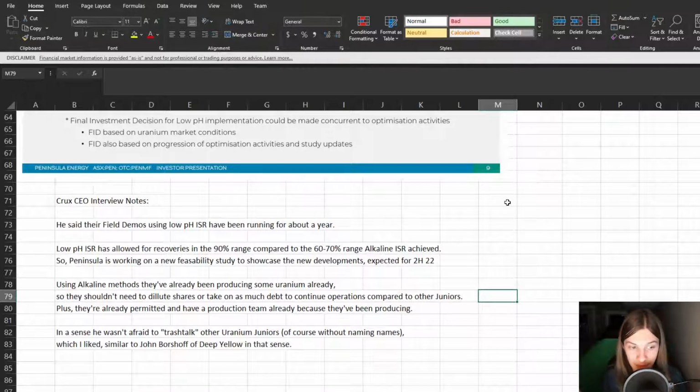And so Peninsula is working on a new feasibility study to showcase the new developments, which is expected for the second half of 2022. They've already been producing some uranium, or were producing a little bit of uranium earlier this year and last year using their alkaline methods of ISR.